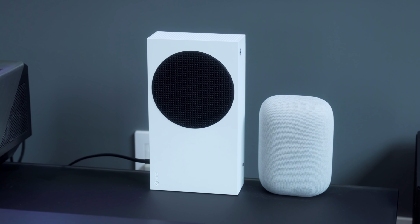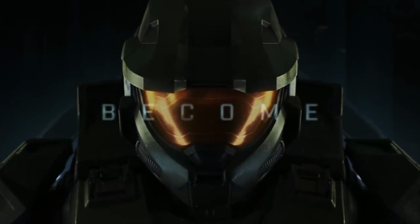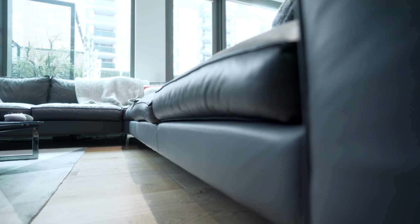It's the Xbox Series S, because most people's TVs are still capped at 60 frames. So unless you're on a gaming monitor, I still think it brings the best value. And I might be slightly biased because I am Team Xbox. Cannot wait for some of the new Halo games to drop. And I kind of love the contrasting white finish because my furniture is mostly in black.